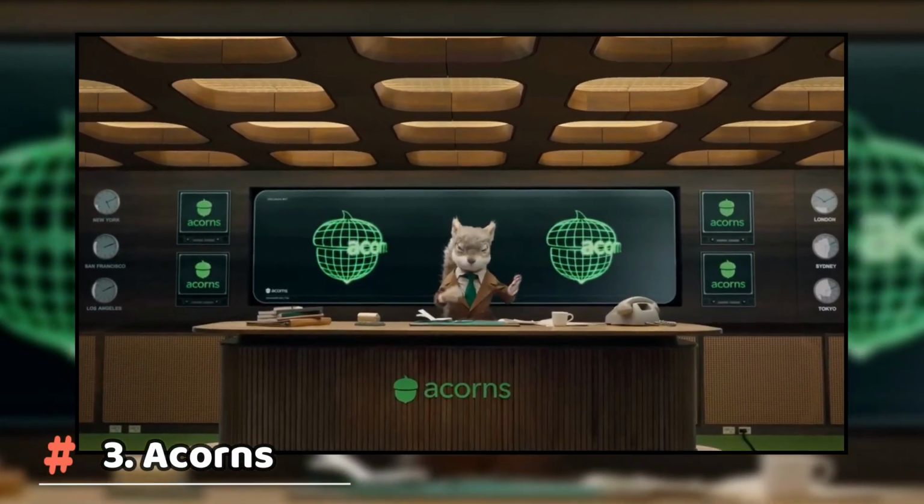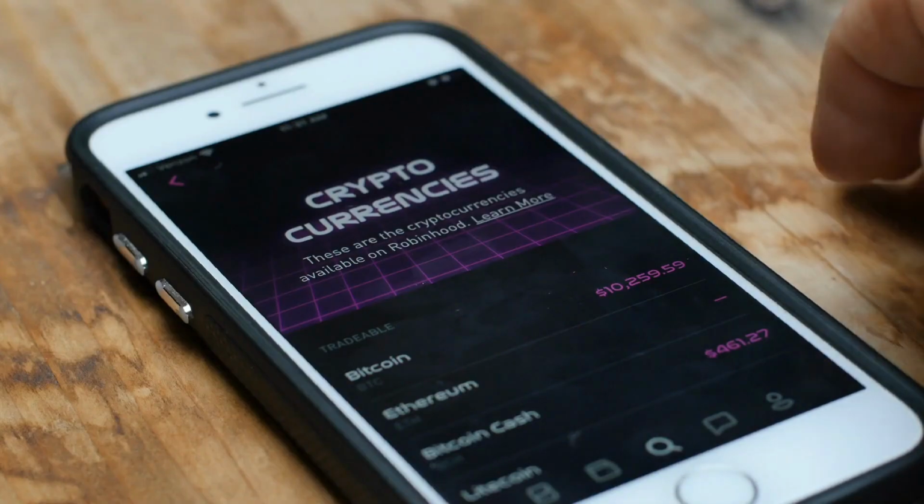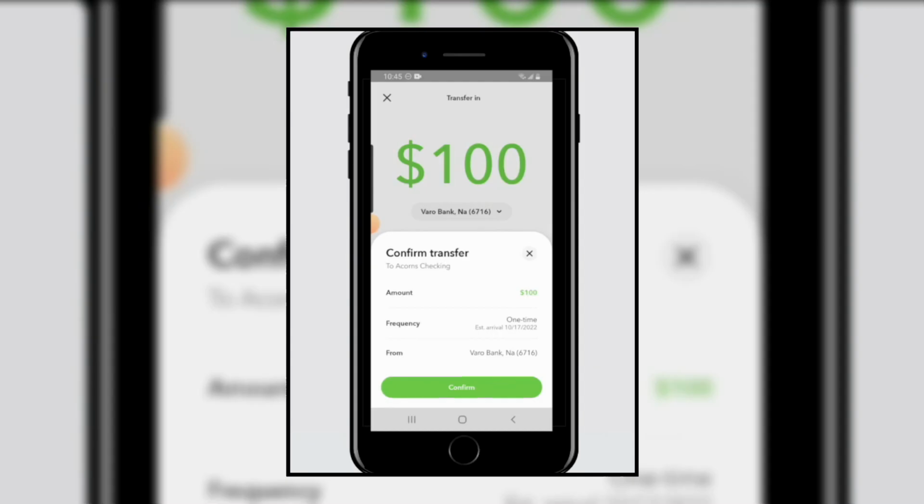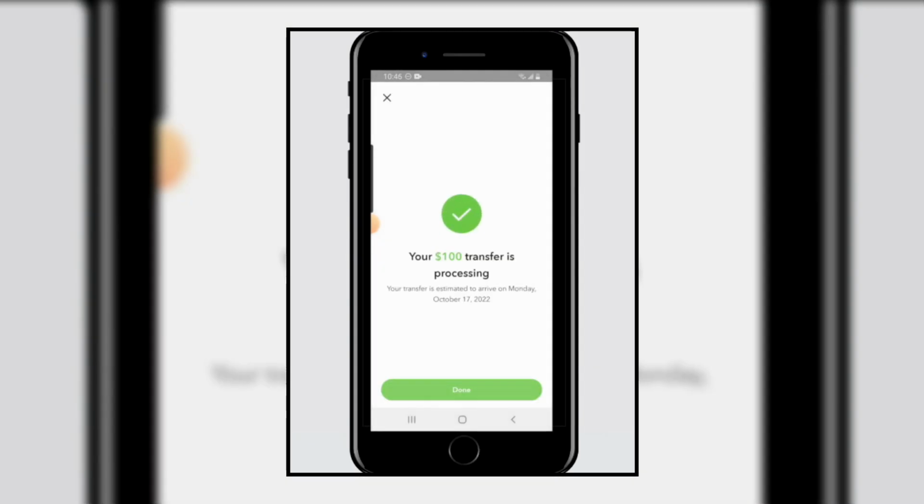Number 3. Acorns. Acorns is popularly known for making investing a no-brainer. The mobile app can be configured in less than 15 minutes. You just need to create an account, link a debit or credit card, or add some funds using a checking or savings account.